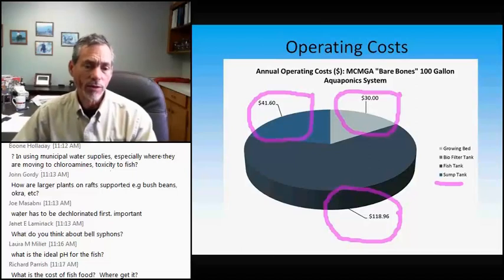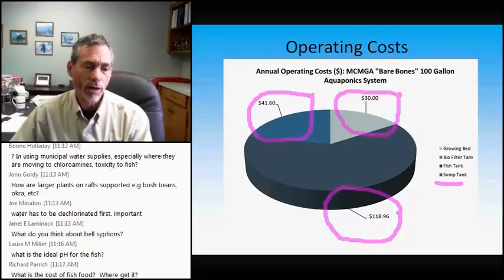Richard's asking about the cost of the fish food: $22 for a 50-pound bag, floating catfish food from pretty much any feed store in your area. I would not go to Hobby Lobby and buy the 5-pound bags of floating catfish food.